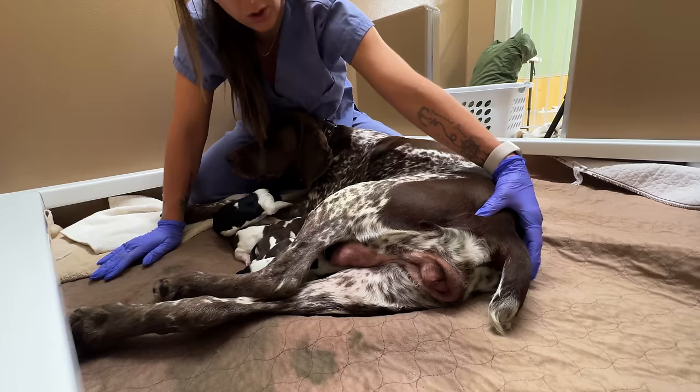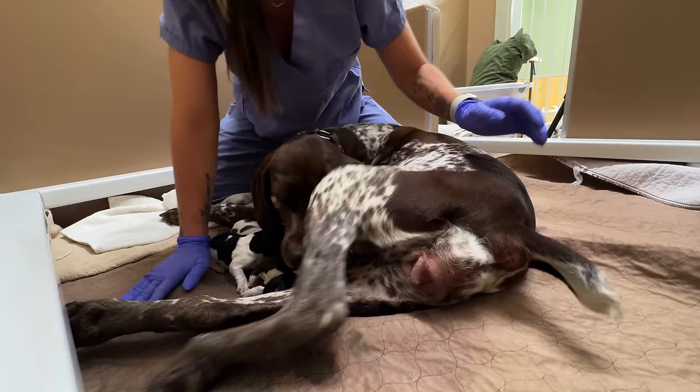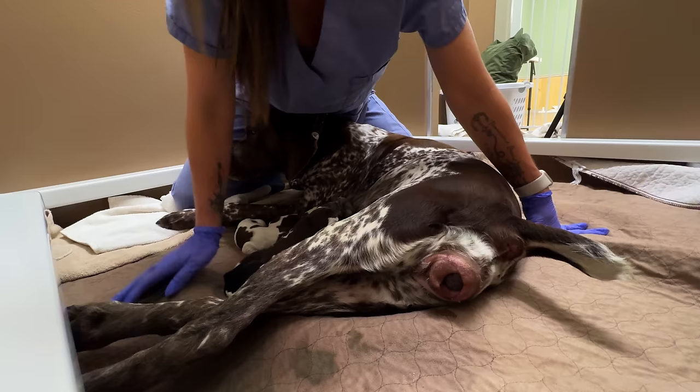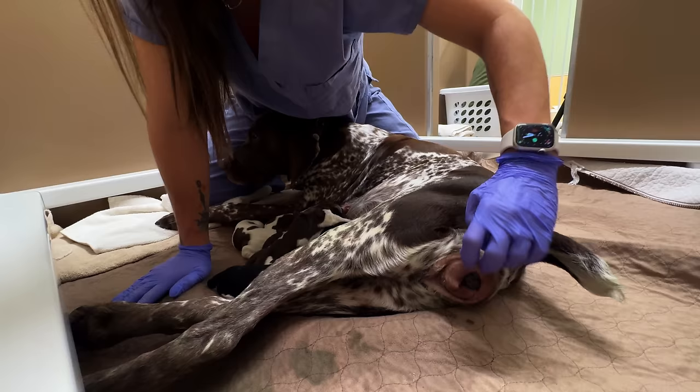Oh my gosh. We may need to get her up and repositioned. Oh, here we go. You can see that puppy's wiggling and moving already in there. Well, it's a normal birth. Puppy's just face up instead of face down, so it's making it a little harder to push it out. Come on, Mama. Almost there.